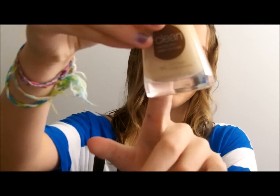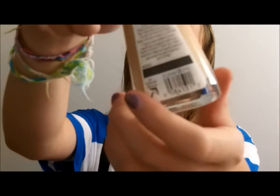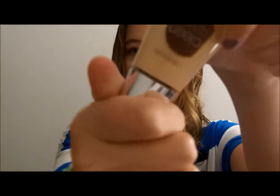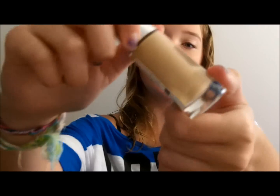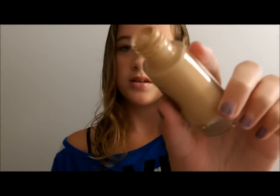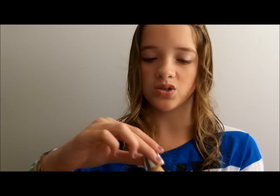Next is my CoverGirl Clean Normal Skin Foundation and Concealer all-in-one. It comes in just this little bottle, and I really like this. I'll take a swatch for you guys. Maybe I won't swatch it, because it's just very pigmented. You have to be careful with how much you put on.